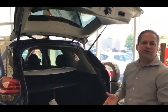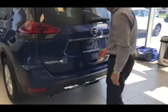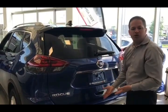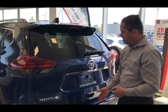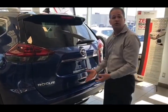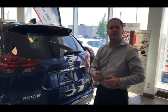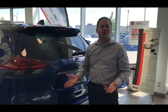As well, on the SV technology, you have the motion activated lift gate. Just kick your foot underneath and it will open, provided you have the keys in your hand. So, a great convenience feature. The SV technology and SL also give you the rear sonar system and rear emergency braking to prevent you from accidentally backing into an object or another car. Lots of fantastic features on the 2019 Rogue.